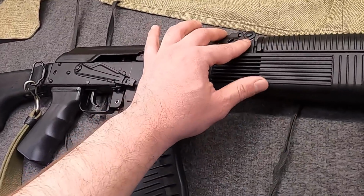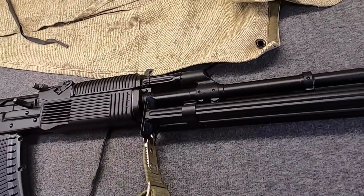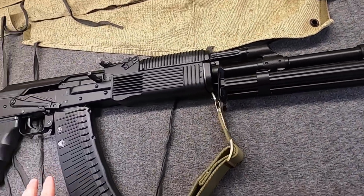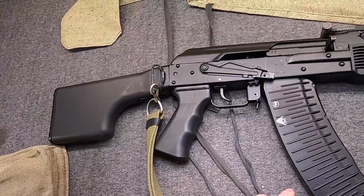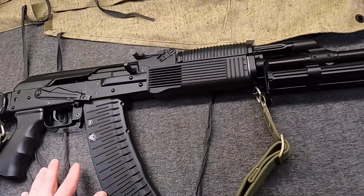Again, polymer handguards with heat shield inside. And we have the standard heavy barrel, chrome lined, cold hammer forged. The barrel is about 23¼ inches long, and that gives the rifle itself an overall length of 41¾ inches. So it is longer than the original RPK. Most of that, though, is the birdcage flash hider.